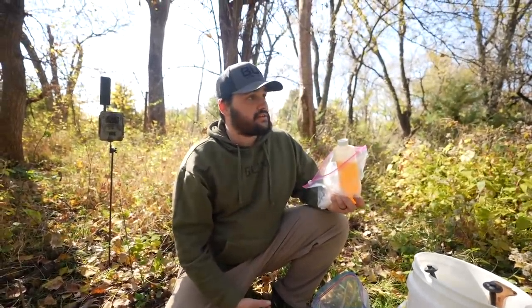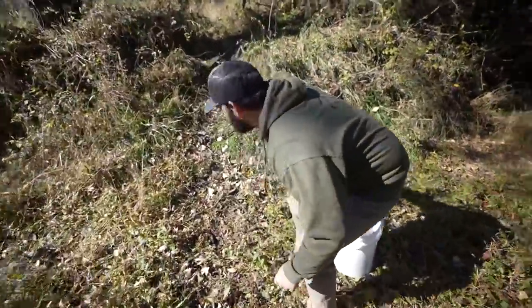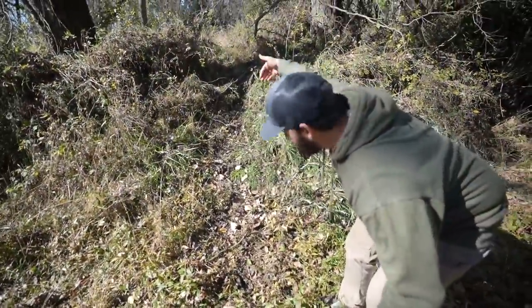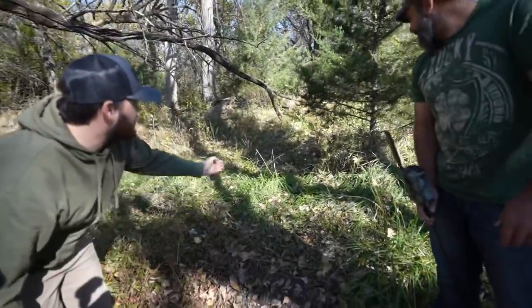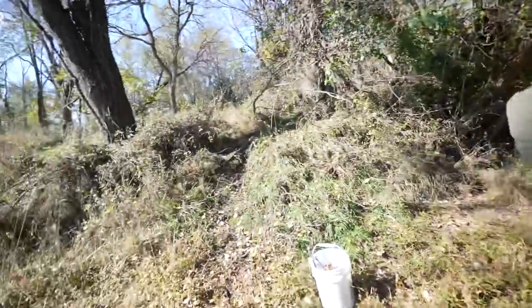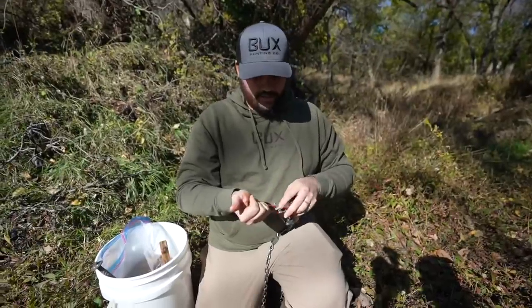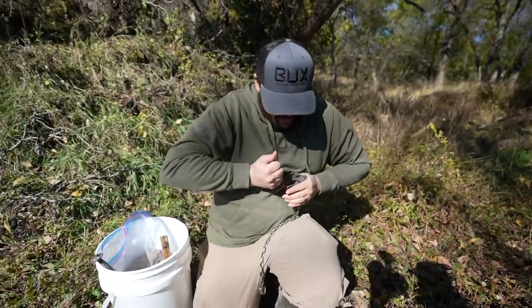We are in the thick of it. Let's go set another. Look at the highway, buddy. Let me see, there's another trap. That's a raccoon trail there. So you've got like a split. This is obviously where they're coming down. So we're just gonna set one right at the base. It'd be a guaranteed catch. And you gotta make sure this thing goes in between before you do it, otherwise you gotta redo it.